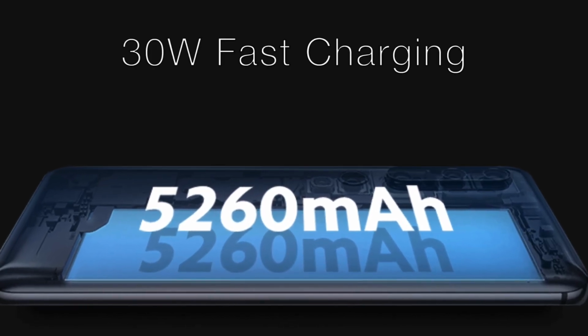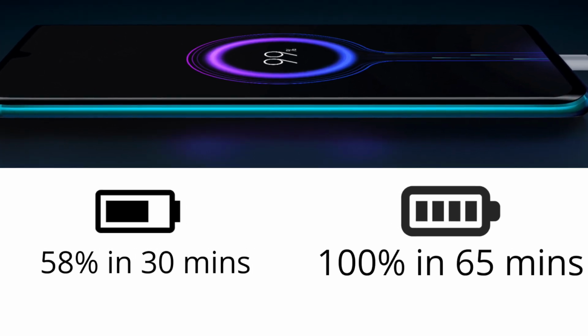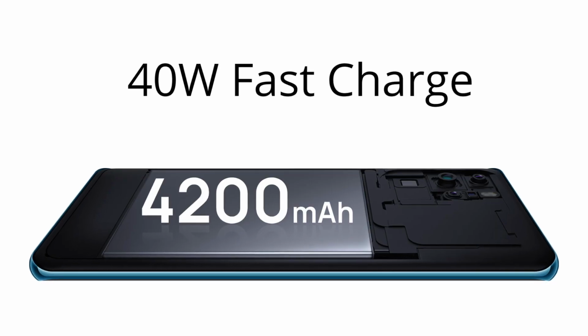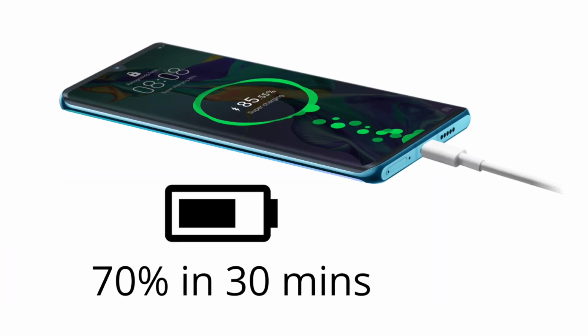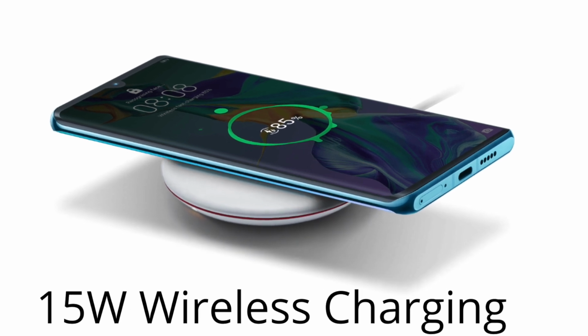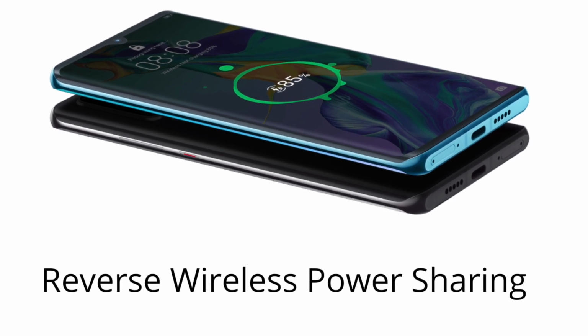The Xiaomi Mi Note 10 has a 5260 mAh non-removable battery with 30 watt fast charging that can do 58% in 30 minutes and 100% in 65 minutes. Isn't that awesome? The charging port is USB Type-C and the battery life has an endurance rating of 95 hours. The P30 Pro has a 4200 mAh non-removable battery with 40 watt fast charging that can do 70% in 30 minutes, and 15 watt wireless fast charging and reverse wireless power share. The charging port is also USB Type-C reversible. The battery life has an endurance rating of 100 hours.